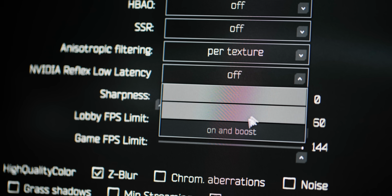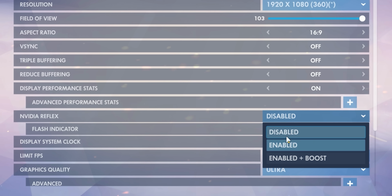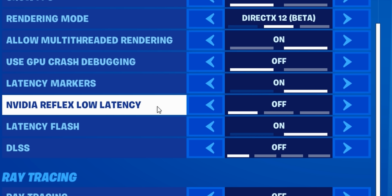So games like Escape from Tarkov, Apex Legends, Overwatch, COD, Valorant, etc. have the Reflex toggle in the settings that aims to improve system latency. Fortnite is another example, and some other free-to-play titles. So definitely there is a focus on multiplayer, almost free-to-play games that are widely available, where you can actually find the Reflex toggle.